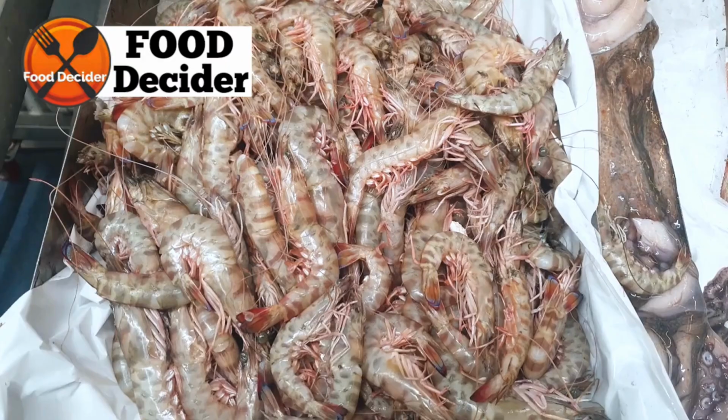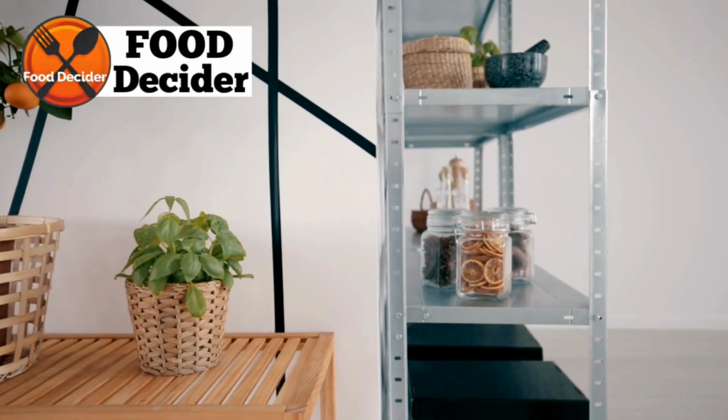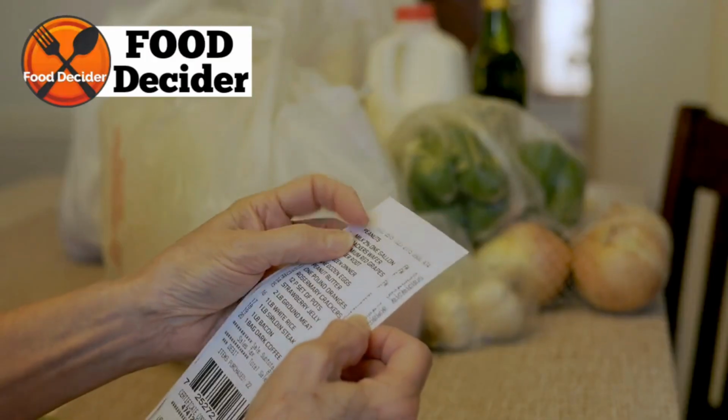Salmon is both practical and nutritious. As global demand continues to rise, prices will follow that trend upward. Stock up while you still can at current prices.